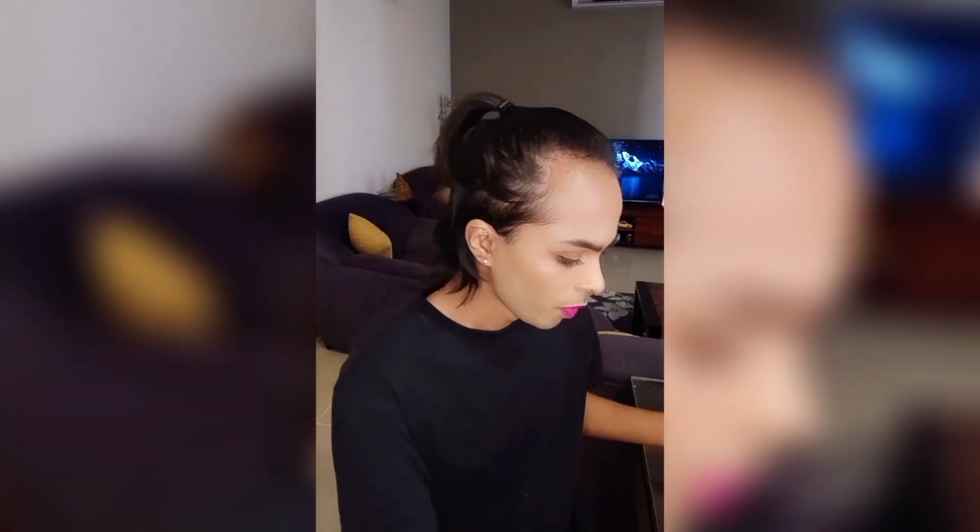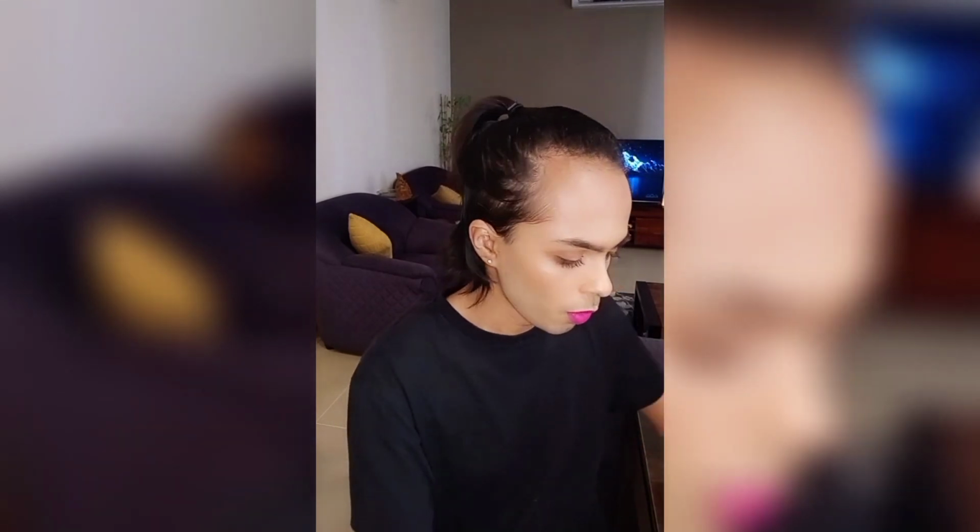So that's how this look turns out to be. And last, you can also use your setting spray. A bit of glow is really good.